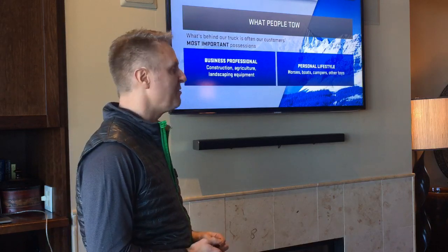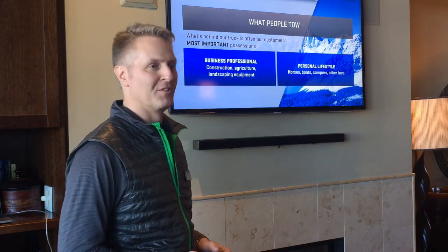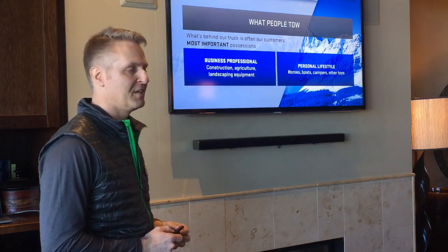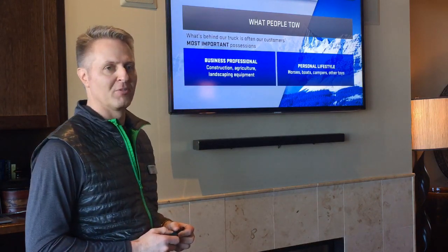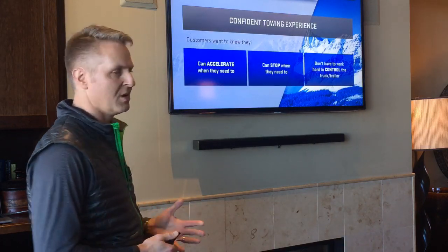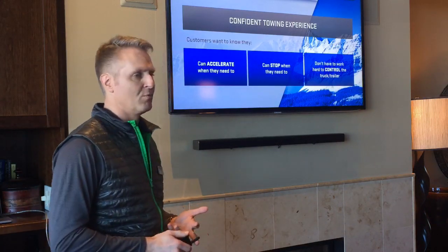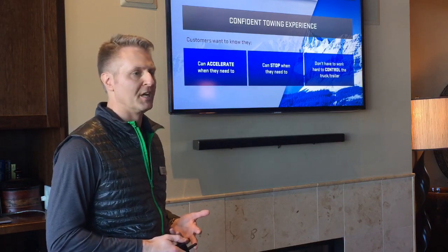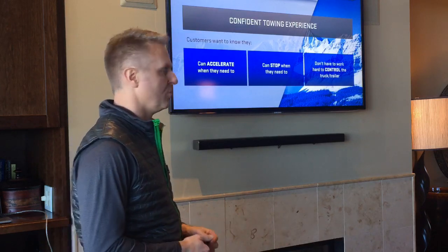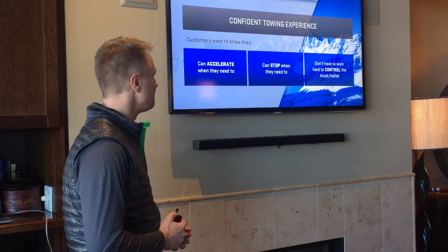In fact, oftentimes what they're towing behind them is more expensive, and sometimes many times over, than the actual tow vehicle itself. So for them, it's all about giving them towing confidence and taking care of their prized possession behind the truck. So how do we give them a confident towing experience? Well, it's pretty simple. They want to know if they can accelerate when they want to, they can stop when they want to, and we really don't want to tax them with burdening driver load. It should be intuitive, and it should be relatively easy to control the truck, especially when they're towing a trailer. So I want to give them confidence in each one of those areas.